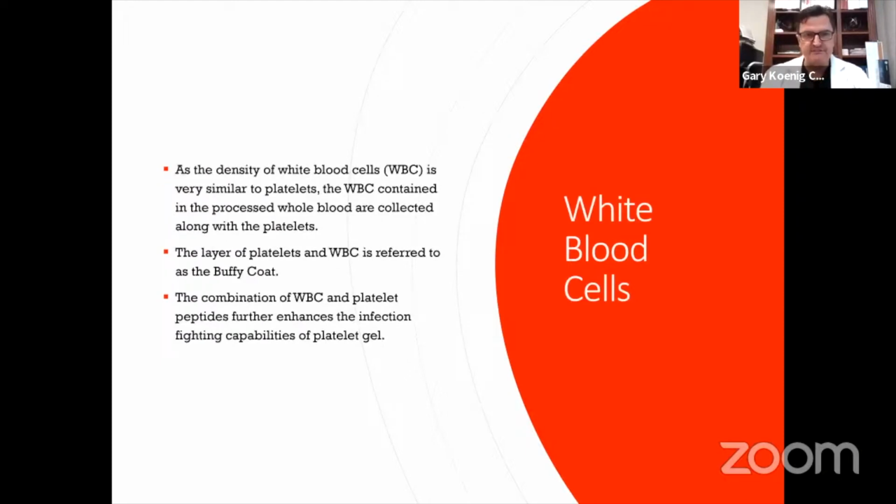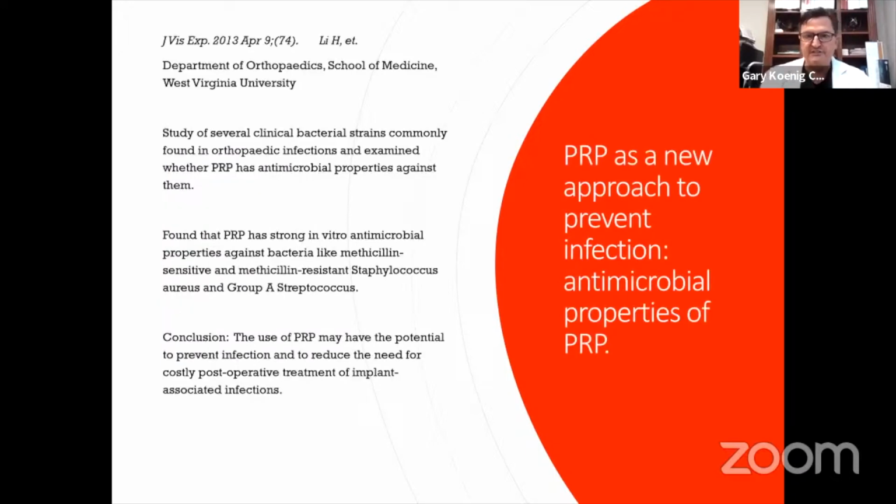White blood cells. As the density of white blood cells is similar to platelets, white blood cells are concentrated along with platelets, and it's also called the Buffy coat. The combination of white blood cells and platelet peptides further enhances the infection-fighting capabilities of platelet gel. A study at the Department of Orthopedics at West Virginia University looked at a new approach to prevent infections. They found that PRP had strong antimicrobial properties against bacteria like methicillin-sensitive and methicillin-resistant staph and strep.